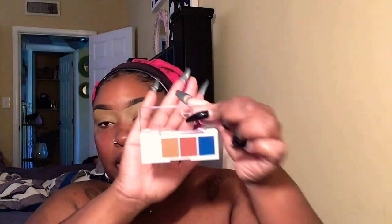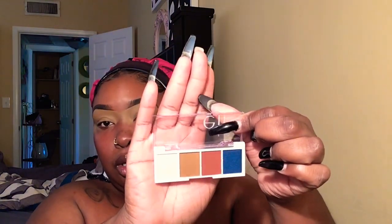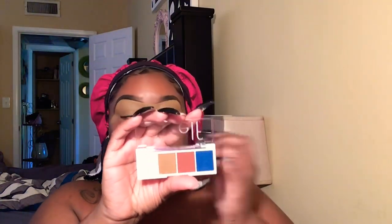So this is a nude right here. It looks white. Oh, y'all can see it now. And this brown is so pretty, y'all. This brown is coming off like a brick color. Y'all, it's not even a brick color. It's like a brown, like a little brick, but it's not as bricky as it seems on the palette, on the camera.